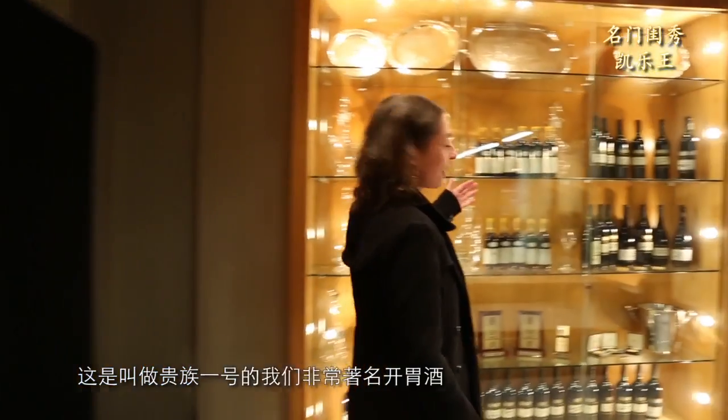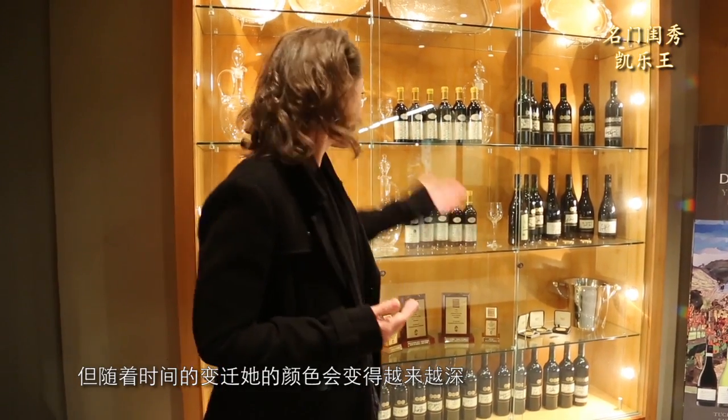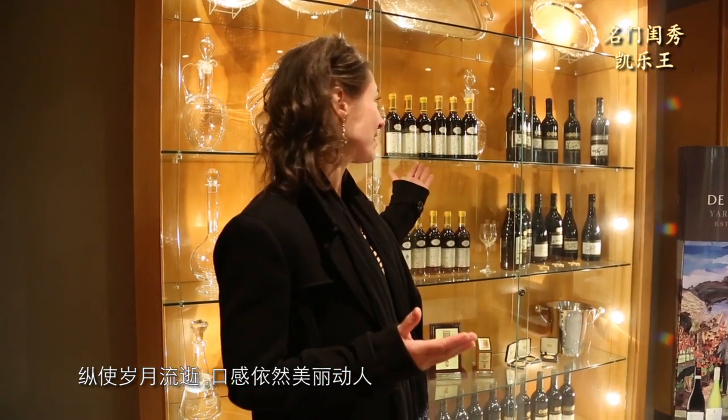These here are our Noble One wines. Noble One is our most famous dessert wine, and when it's first produced, it's actually quite golden in colour, but as the years progress, it goes darker and darker in colour. So these bottles here are from the original vintages right back in the early 1980s, and although the colour has gone more and more brown, it actually tastes so much more complex, more nutty, with gorgeous layered, complex aromas. So these are just fantastic wines, even though they perhaps don't look very appetizing.